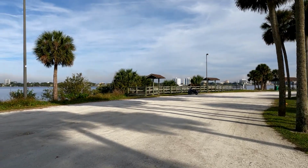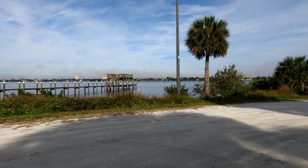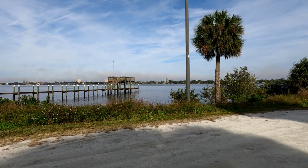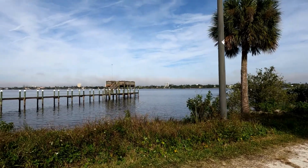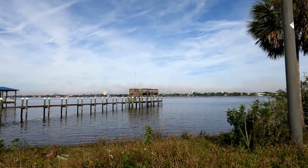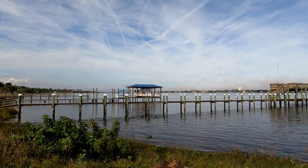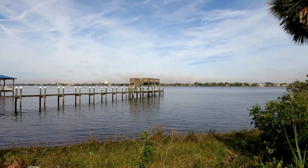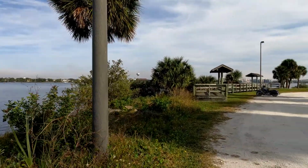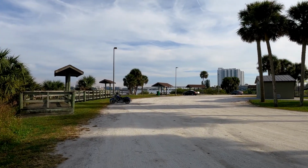It's a pretty spot here. Looks like everybody lives across the street and has their boat docked across the road. You can see all the docks going down the river. Got a lot of seagulls enjoying the deck up there. So I'm going to take a walk out here. It looks like they had a pavilion that goes out towards the middle of the river.